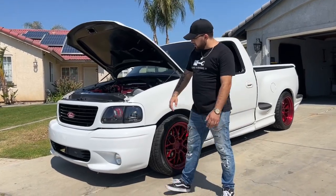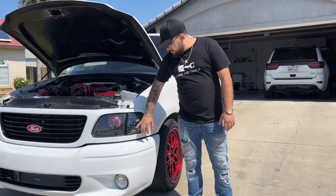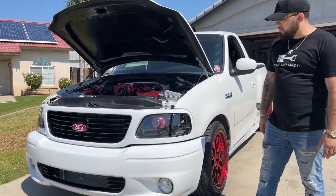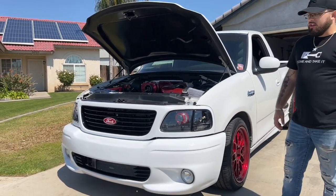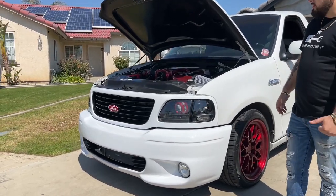Custom headlights made by SVT Lighting Parts. Fully demonized, color changing LEDs, Lightning logo. Are they the retrofit ones? Yeah, retrofit. Like HID kind of thing? Yeah. Okay, cool. And it's got the Lightning logo in it. That's really sick. Right. What about the front badge?